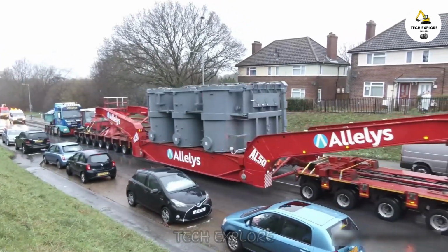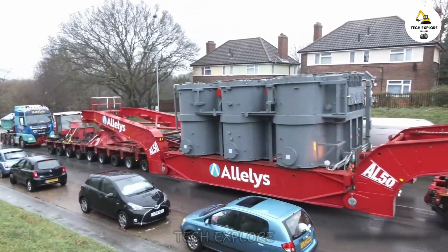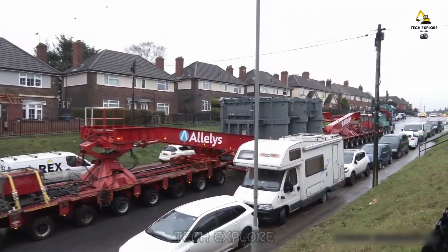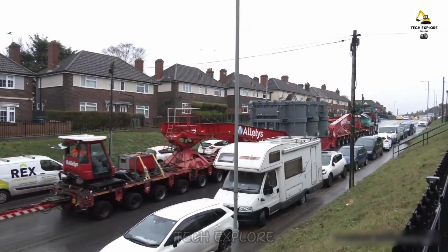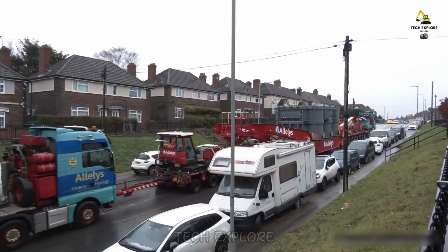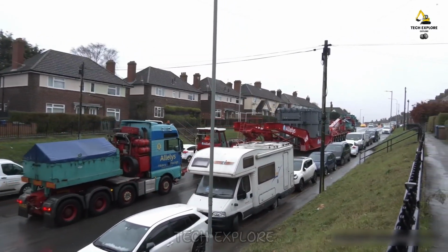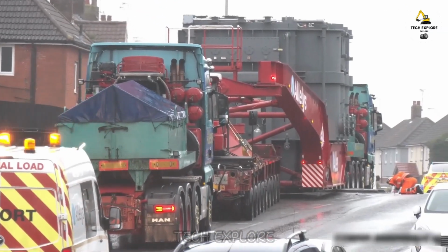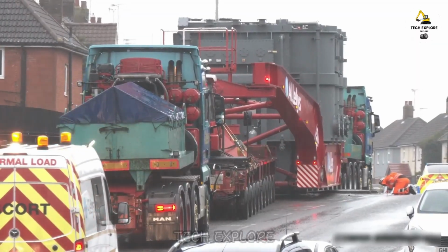Two MAN TGX tractors, one pulling in front, one pushing behind, coordinated smoothly to move the 60-meter-long girder trailer through each wet and cold road. Each wheel rolling was a silent effort, carrying great pride and responsibility. In the rain and wind, such resilience and dedication moved and impressed the viewers.